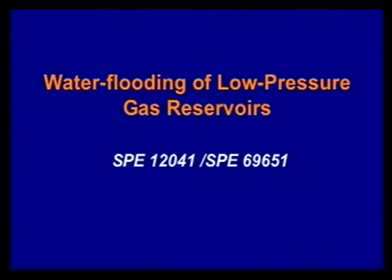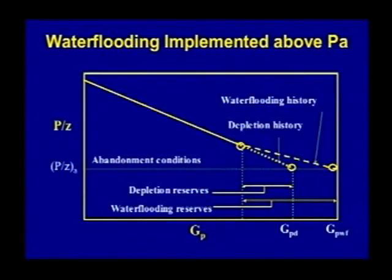Low-pressure gas reservoirs, which are volumetric reservoirs, have performance that can be easily demonstrated using the P over Z graph that we are all familiar with. The performance on this type of graph is linear. At a point in time, which is the first, the leftmost circle on the graph, that's where we are, let's say, now.